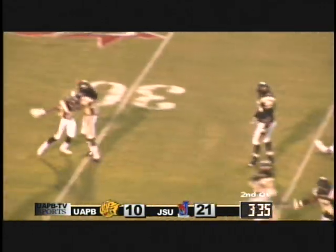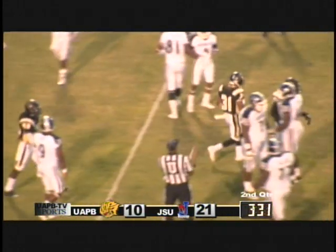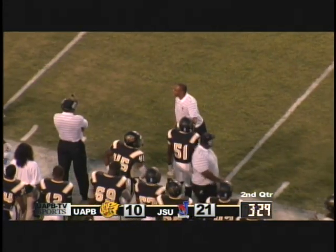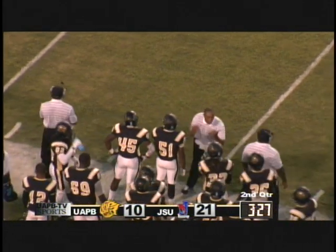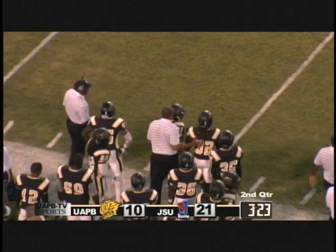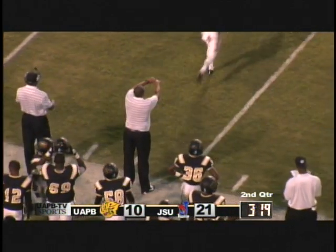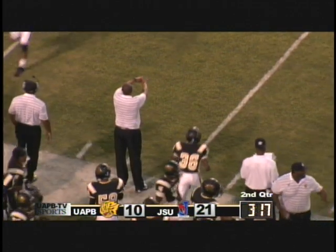Trying to dump off the screen here, and the Golden Lions blow it up. Nice play by Andre Mitchell, I believe, or was that David? That was Mitchell. Mitchell makes a great play, and it's 4th down. Yeah, 4th and about 8 coming up here, but Jackson State's going to have to punt it away. The Golden Lion defense does a nice job holding JSU there, forcing them to punt.